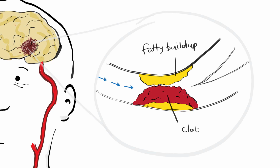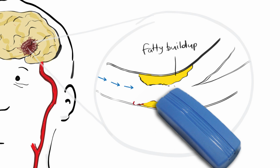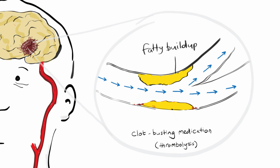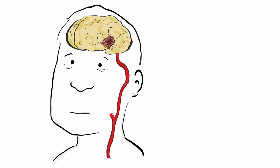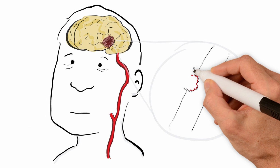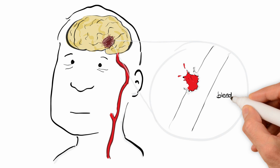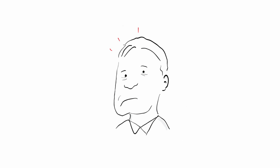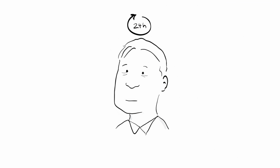If a blockage stroke is detected within the first few hours, a clot-busting medication is sometimes given to dissolve the clot. This is called thrombolysis. If thrombolysis can't be used, other medications such as aspirin will be given as treatment instead. Bleeding strokes happen when a blood vessel bursts suddenly, causing blood to leak in or around the brain. In these strokes, blood on the brain can lead to swelling, a serious problem which may require surgery in some cases.